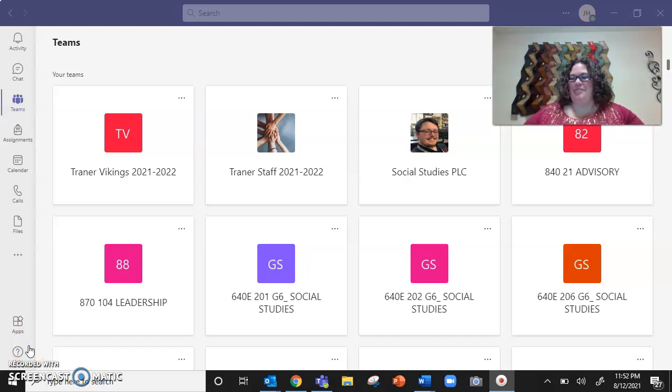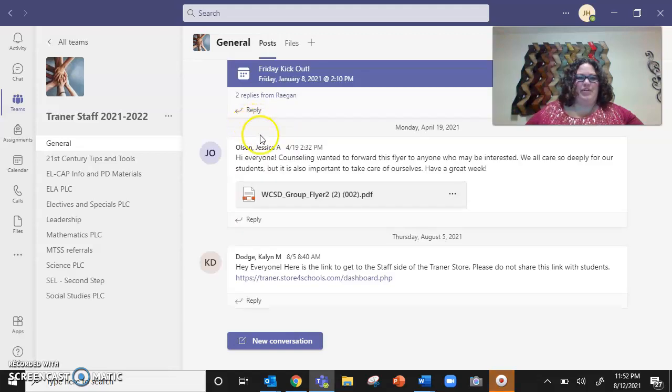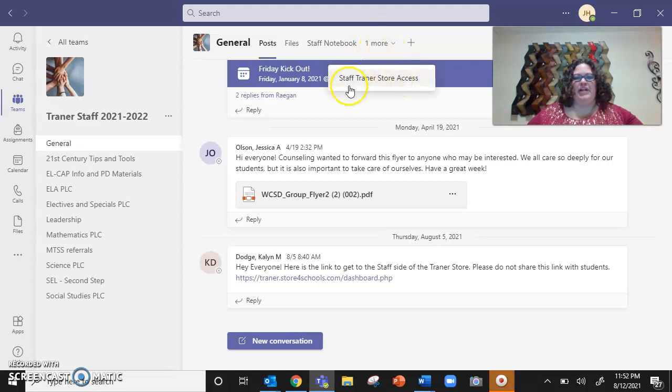Okay, let's jump right in. First and foremost, how to log into the store. Start on your trainer team. And remember, if you already know how to do this, then go ahead and skip through. So go to the trainer team. There are two ways that you can access it. Up at the top are the quick links. Click more and then staff trainer store access.